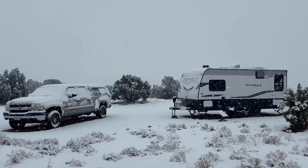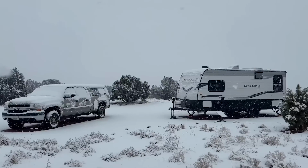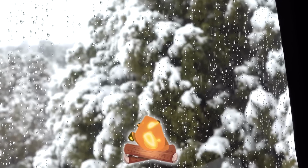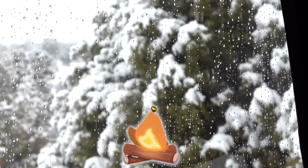Good insulation makes the difference between a cozy winter retreat and an uncomfortable, potentially costly experience. With these measures in place, your RV will stay warm and protected, even during the coldest months.